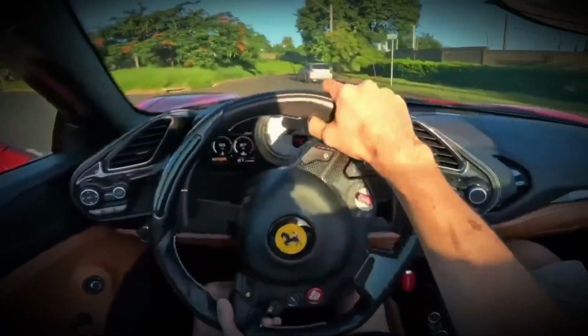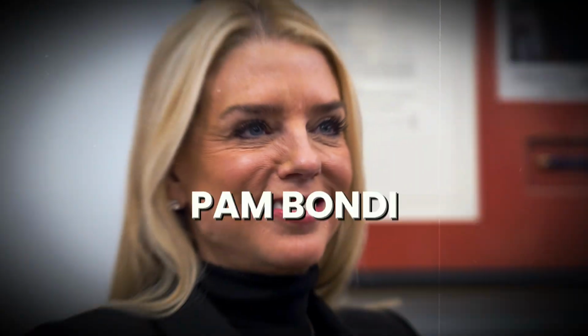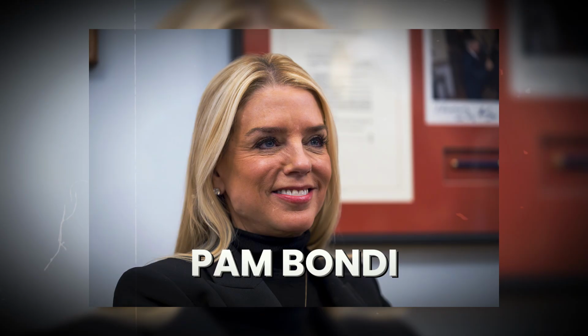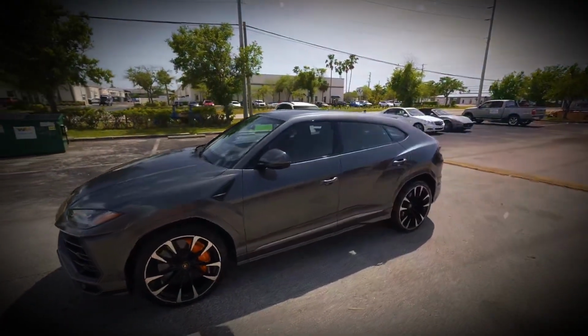In today's episode, we're taking you on an exclusive ride through one of the most unexpected and mind-blowing car collections we've come across, Pam Bondi's garage. Now, you might know Pam Bondi from the courtroom or the news, but few people know that she's also sitting on a garage that would make even the most seasoned collectors stop and stare.